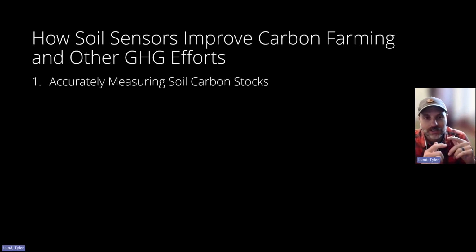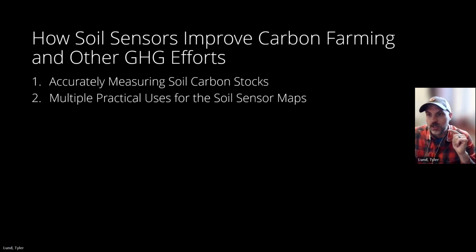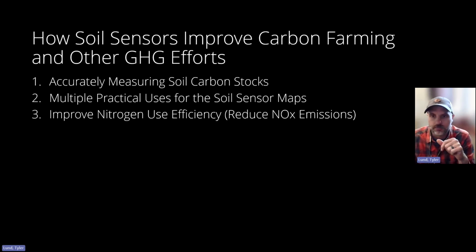We're not going to go into the details of how the sensor technology works that Veris uses, but we're going to go into more just if we use sensors, what's the impact. Another way it's helpful to have a soil map from sensors is that the cost of going to collect that data is not just borne or shouldered by the carbon. We can use this data for a lot of different applications on a farm.